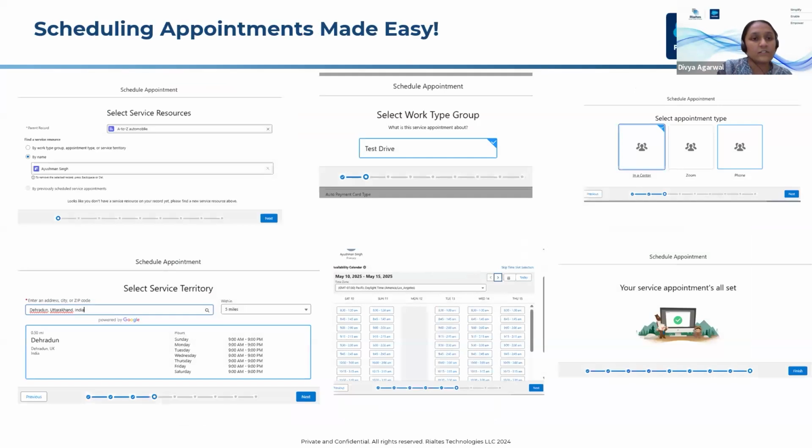What we need to do is the service person will simply select the account on which the appointment is to be scheduled. They will select the service resource and the work type. For example, they select Ayushman as the service resource, and they choose it for a test drive. So Ayushman will help the customer with a test drive in a center, and after that they choose the territory in Dehradun, and then they choose the timings. At this particular time Ayushman will help with the test drive for the customer in the Dehradun center, and the service appointment is all set. So this is how scheduling appointments becomes so easy in Salesforce Automotive Cloud.